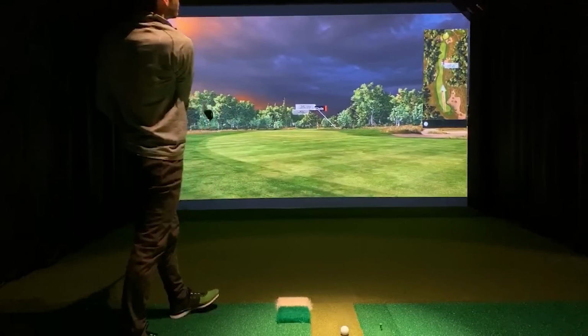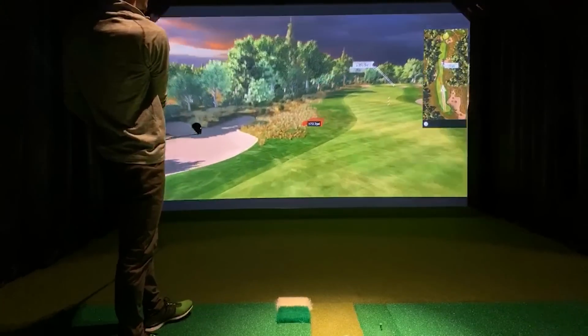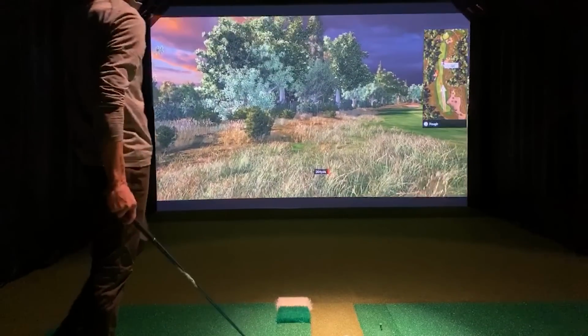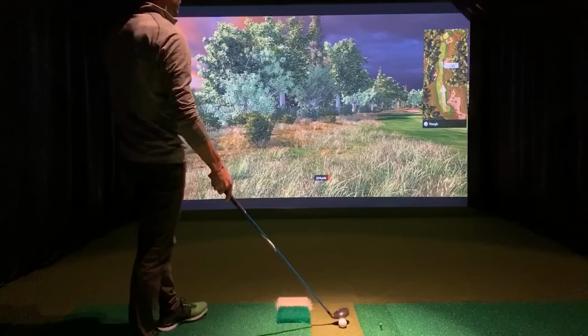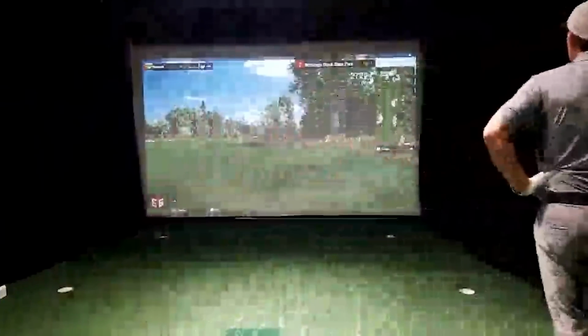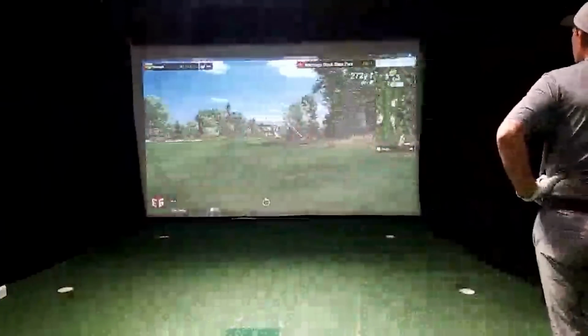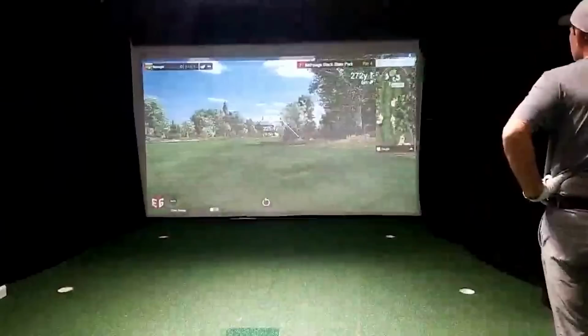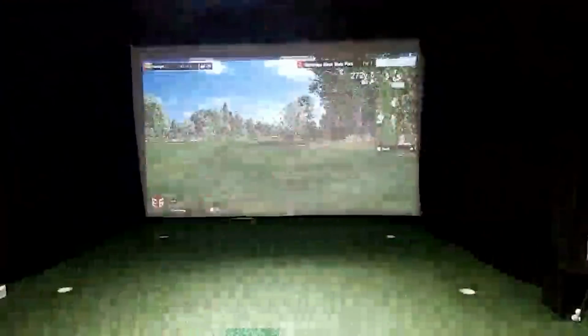Jay appears like he's hitting a long wood there. It is just sneaking back to the left into that heather. Not good. Jay not happy with that. Over to Randy. Quite a ways out and got a little bit of tree trouble.